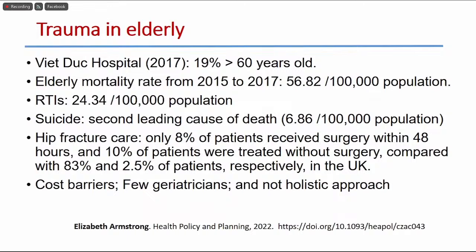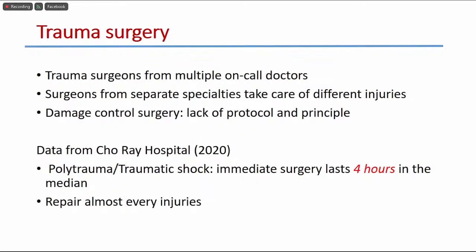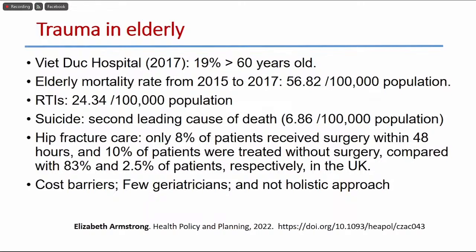And for rehabilitation here, according to the WHO report, just 2% of our trauma patients can have access to a rehabilitation program, and this decreases the capacity of the patient to return to normal life and normal activity. And this is the post-trauma part that we should focus on.